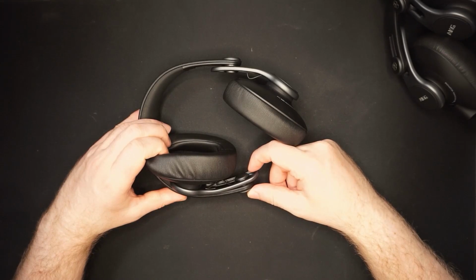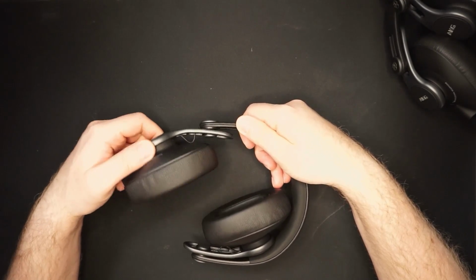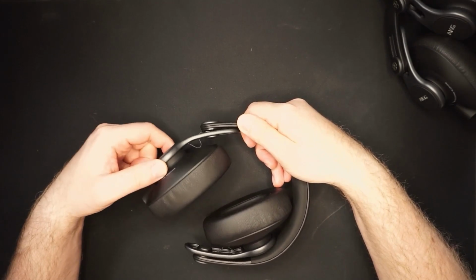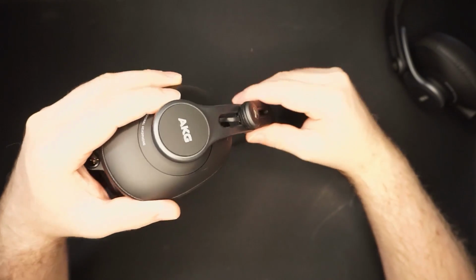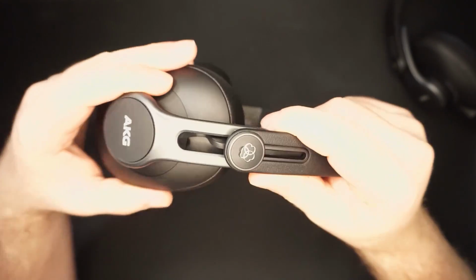There were numerous reports online of build and/or QC issues, most notably in relation to the hinge mechanism coming loose or even falling apart completely. Myself, I had a number of issues. One of the hinges came apart about a week after owning my first pair of K371, so I had to arrange a warranty replacement. The second one arrived and had cosmetic damage, and I wasn't prepared to accept a cosmetically damaged unit for something that was brand new, so that one was also returned.